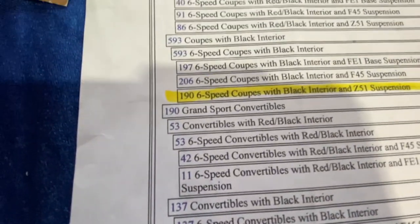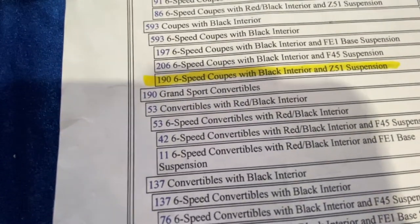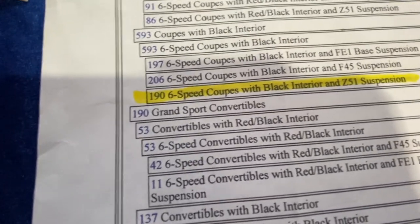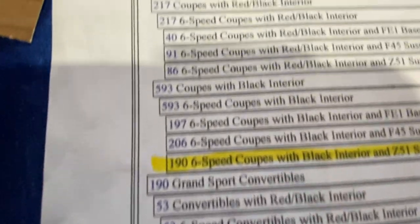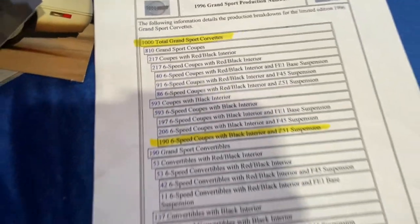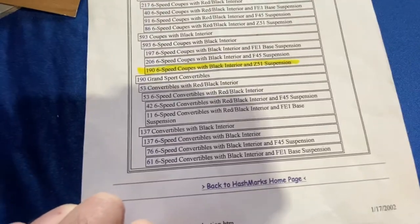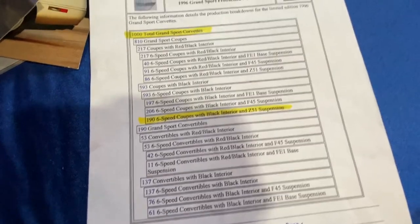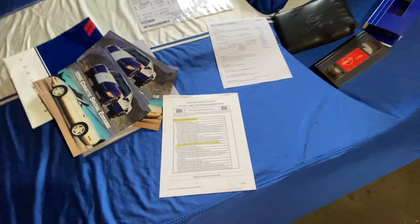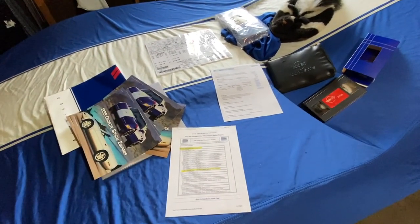But as you can see with the breakdown, there were 810 coupes and 190 convertibles. And of those 190 convertibles, 53 had the red interior. And with the coupes, 217 had the red interior. So that is your big differentiator there. Convertible, red interior, that's the one you want to get. But hey, whatever. One of 190, not too bad. Only about 20% of the Grand Sports that were made exactly like the one that I have.